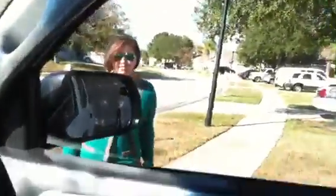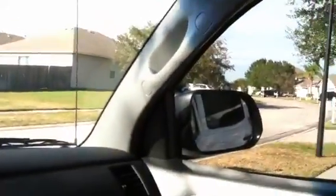Sister. Just gonna jump in. See? Back seat. You trying to jump in? Okay. That was weird. I'm saying, so it's nice. Like, you got that.